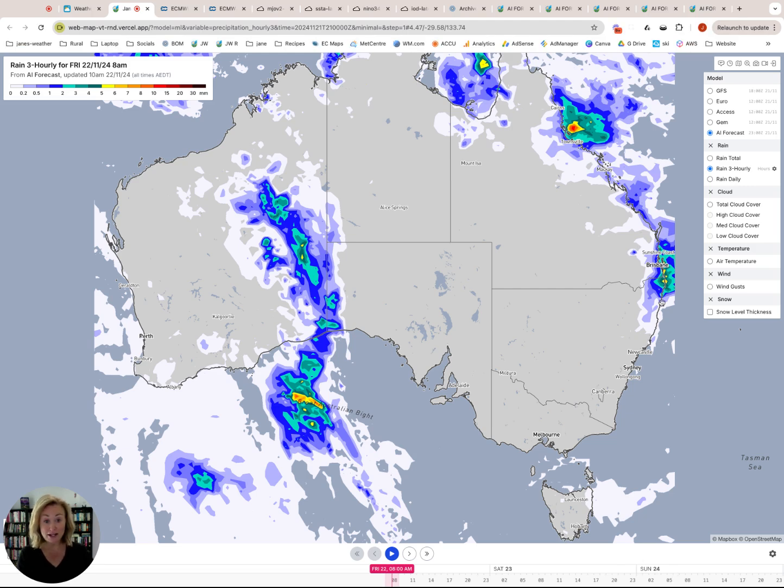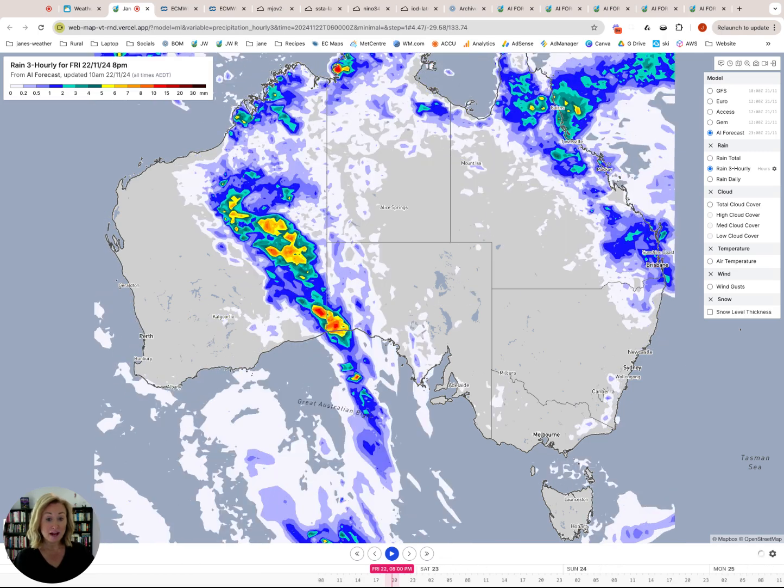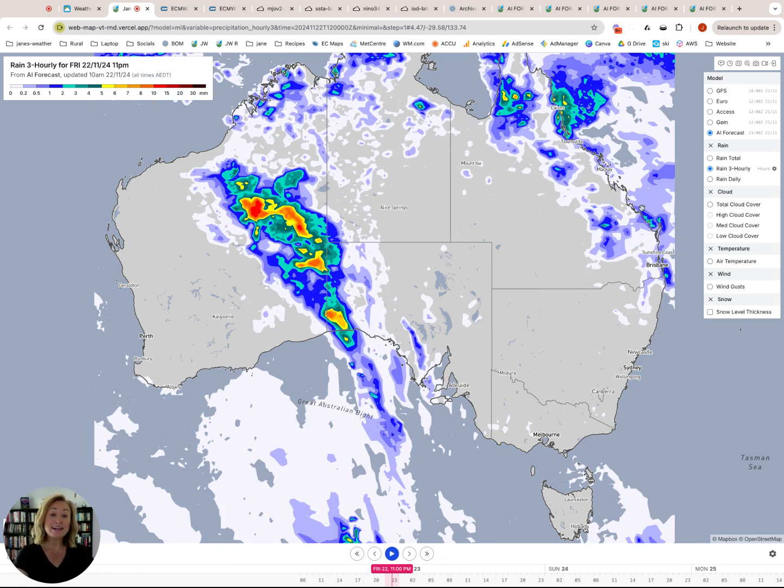So here we are on Friday. Here's the big falls today, southeast Queensland and between Townsville and Cairns. Let's focus on that for a moment. So this morning, moving through 11 o'clock and then 2, 5, 8 and 11. So it eases as the day goes on. A fair bit of activity in through there today, but it is the last one in this series.